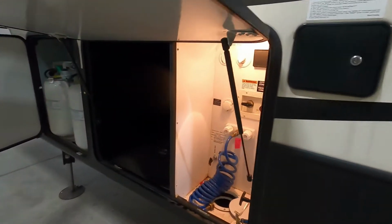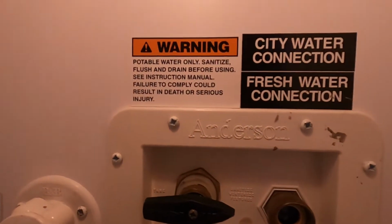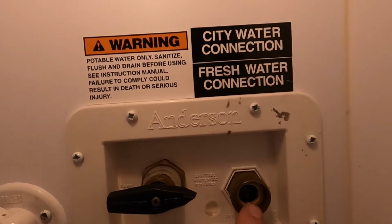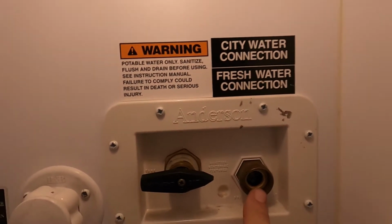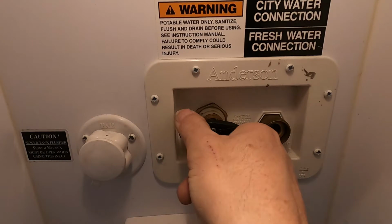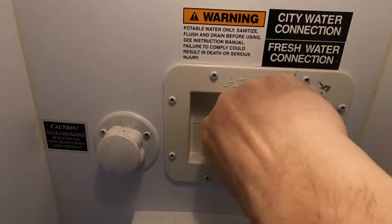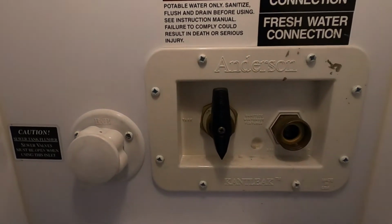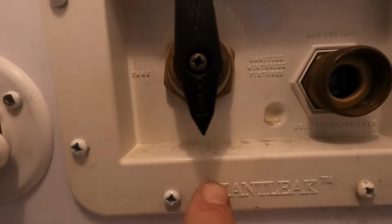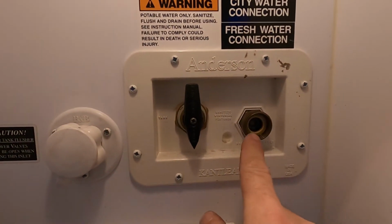Pretty easy docking station here. At the campsites, we're going to hook up to city water connection. We're going to put both city water and fresh water in here. What's going to matter is the way that this is pointed. So, at campsites, we are going to turn this all the way around to city water connect. So city is right underneath here.